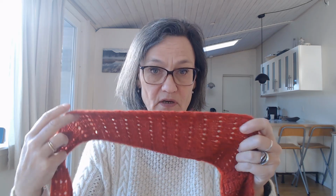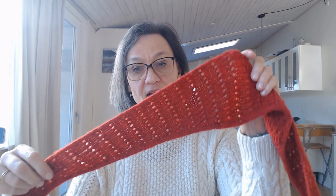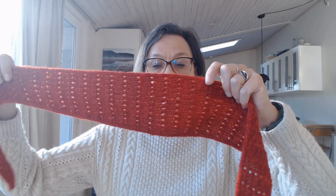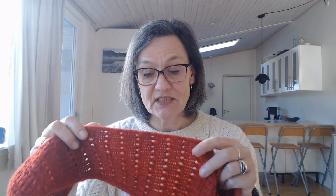And basically, even though the pattern talks about a certain gauge and a certain needle size and certain yarn that gives that gauge, you can knit it up in basically any yarn and any needle size that suit that yarn. So here on that 4mm needle, you basically increase to the center front point, which is here, and then you start decreasing. And to get the same dimensions as the final measurements provided in the pattern, I stopped with fewer stitches here at center front. Because of course with a larger needle and a thicker, heavier yarn, each stitch just takes up more space.